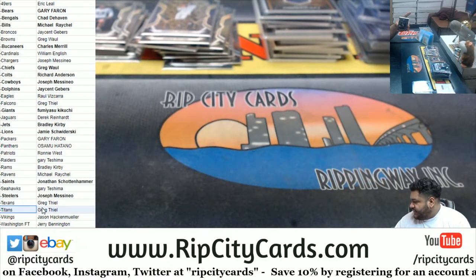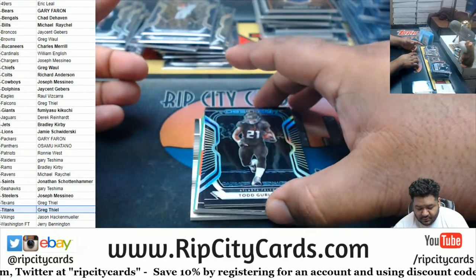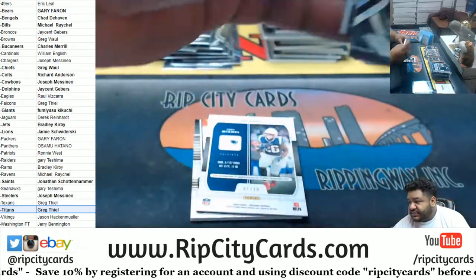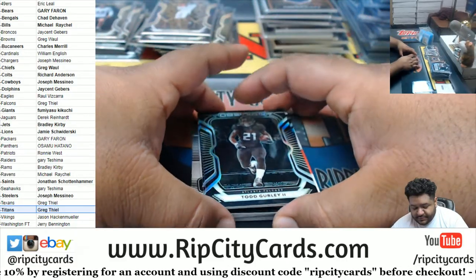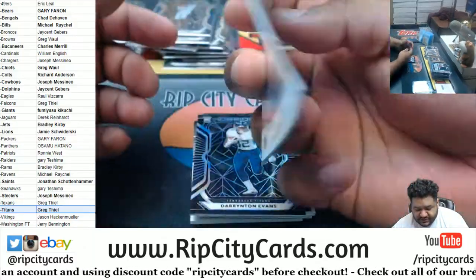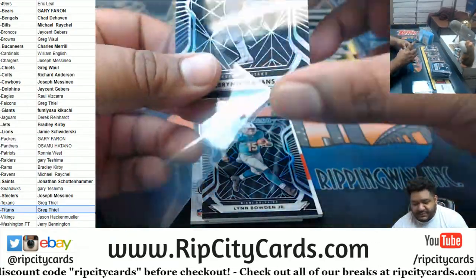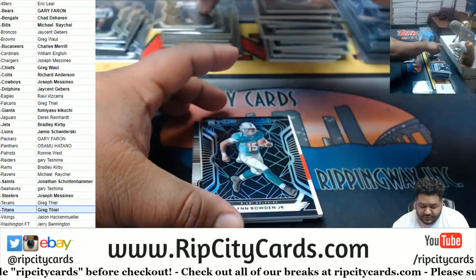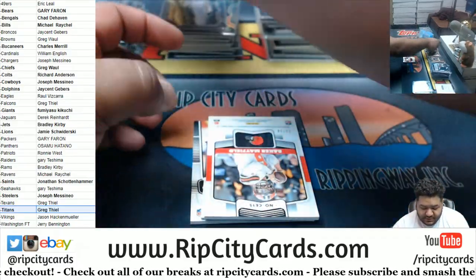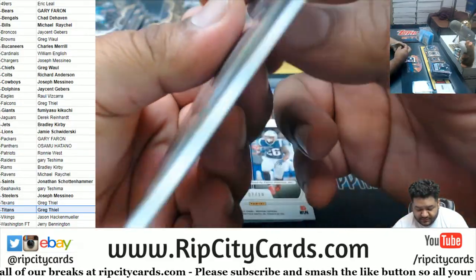Titans did have an autograph. Thank you for that. More Panini points? 600 Panini points. Gotta random that. What's up, Kikuchi? Falcons, Todd Gurley /50. Darrington Evans of the Titans /100. Lynn Bowden Jr. of the Dolphins, not numbered. Baker Mayfield to 30, relic for the Browns.